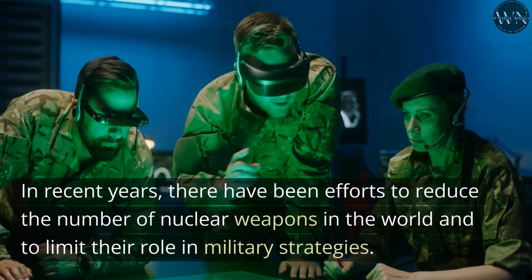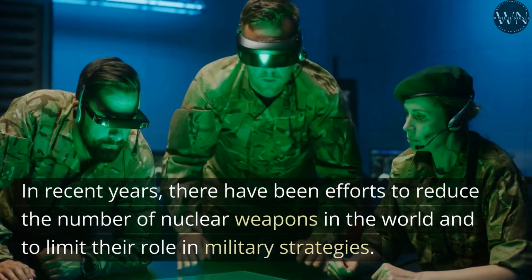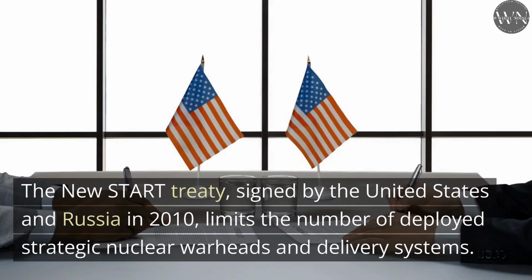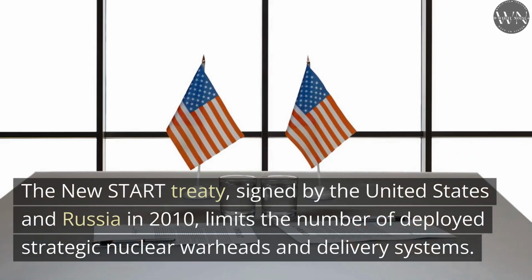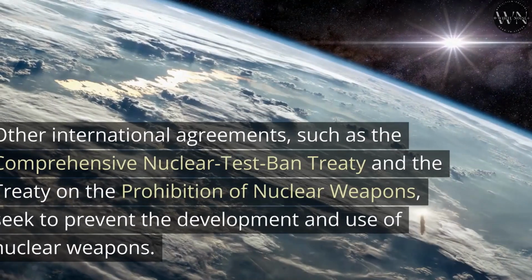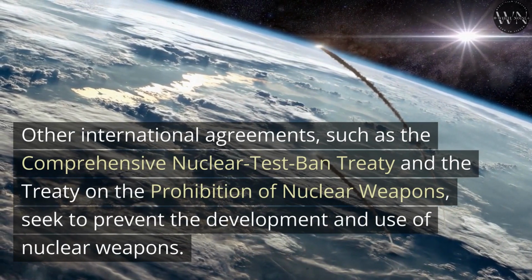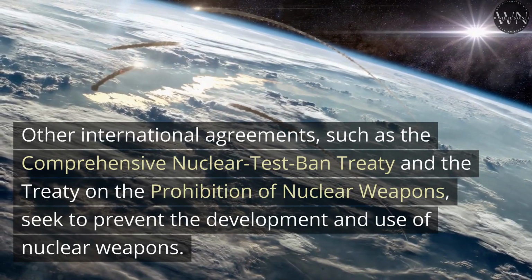In recent years, there have been efforts to reduce the number of nuclear weapons in the world and to limit their role in military strategies. The New START Treaty, signed by the United States and Russia in 2010, limits the number of deployed strategic nuclear warheads and delivery systems. Other international agreements, such as the Comprehensive Nuclear Test Ban Treaty and the Treaty on the Prohibition of Nuclear Weapons, seek to prevent the development and use of nuclear weapons.